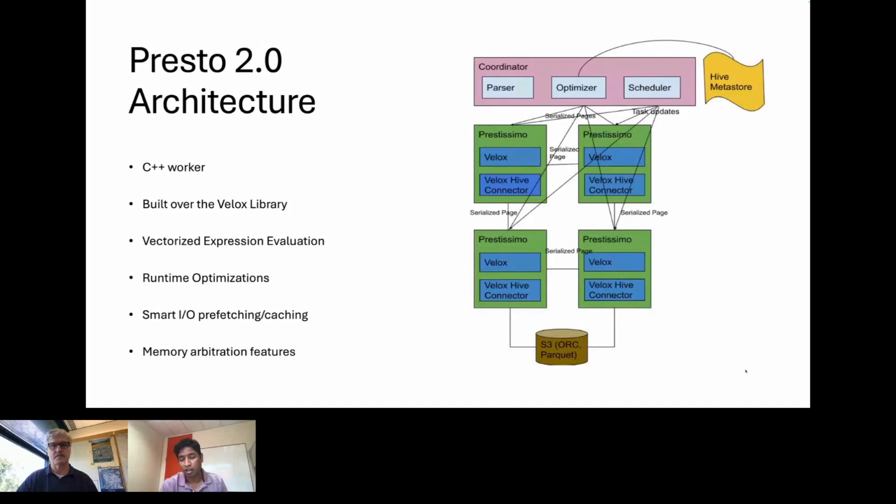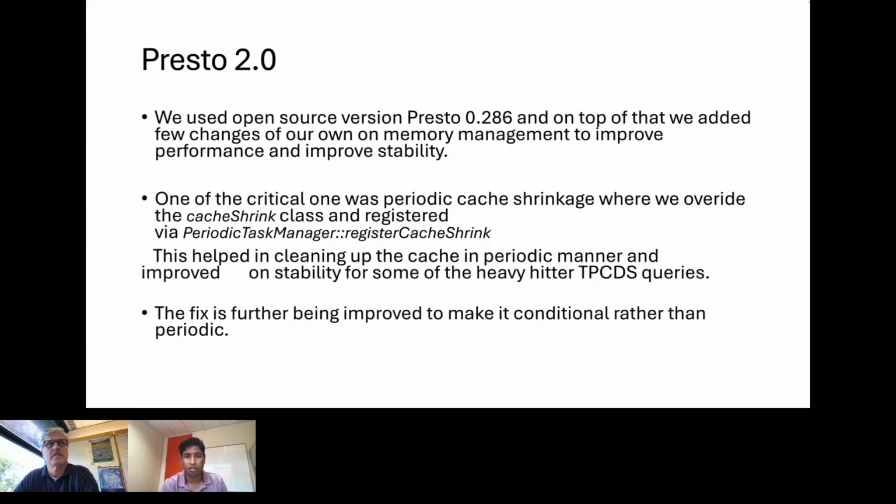So when we did it on watsonx.data, that's where we have the Prestissimo. And moving on to the next slide, I can explain that we have the open source engine, Prestissimo, which is based off of version 2.86. And on top of that, we added a few changes of our own to improve the memory management and to also improve the stability. While we were running the benchmarking, we saw that the pods were crashing. So we wanted to see what's going on. We looked into it. We found that it was the memory that was being hit. And once you hit the limit, it was crashing the pod.